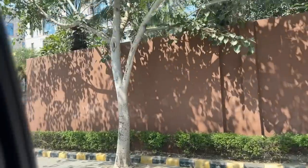Hum specially Gurgaon isi ke liye aaye the for like a period of 2 days, and today is the final day of going. We have a one-on-one meeting and aaj hum puri office ka tour lenge, and I can't wait to show it to you as well because I've been wanting to see it for so long. And Google Gurgaon office has 4 buildings. I really want to explore this massive office space. We've reached.